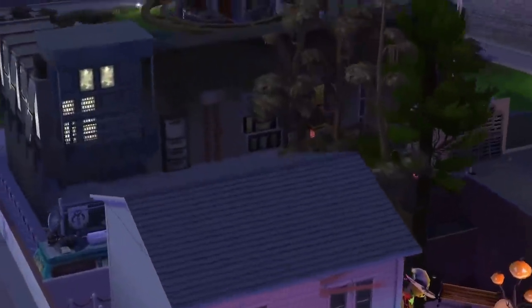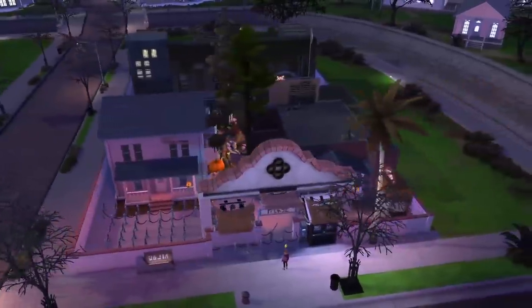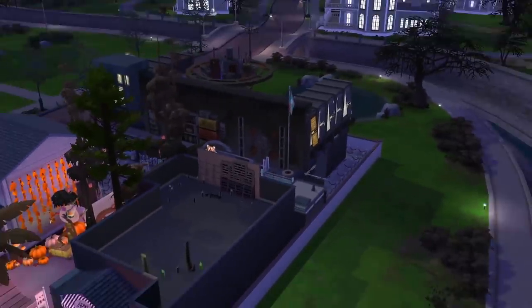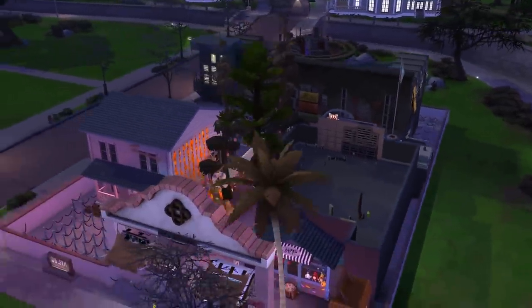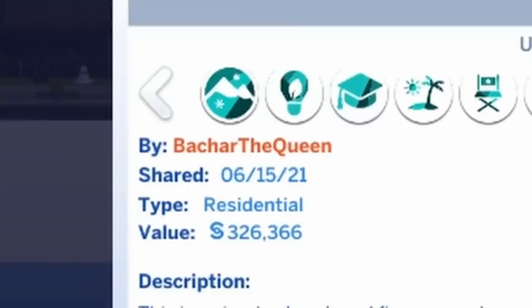Well, that one was more of an aesthetic type of thing. The atmosphere really got me. But anyway, this was actually so well detailed for such a small build. Like, I'm absolutely amazed. Amazing job. Thanks for all the spooks. Next one we're gonna be looking at is Fixer Upper by Batchard the Queen.